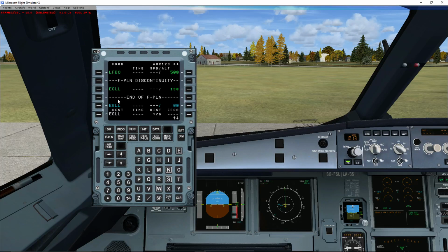What can we talk about with this? Well, the left-hand side is known as lateral revisions, and the right-hand side is known as vertical revisions, which, if you like, is LNAV and VNAV in Boeing speak. So at this point, let's just press departure, see where we get to.